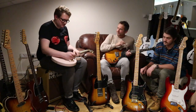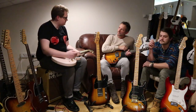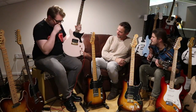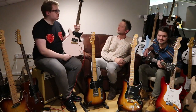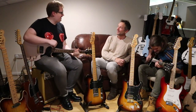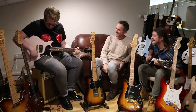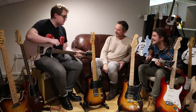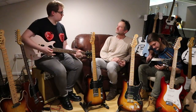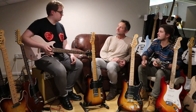When you see photos of all of the old punk boys and stuff playing them, like from the Buzzcocks and stuff, it's always this double cut design. Yeah. So I think, again, obviously Gordon Smith very much lean into their heritage of being a sort of punk and rock kind of brand. Obviously, they do more than just punk and rock guitars.